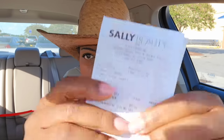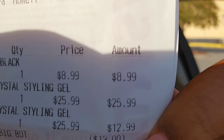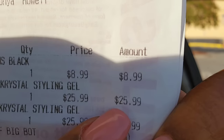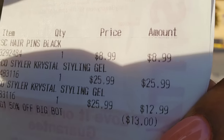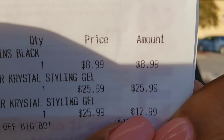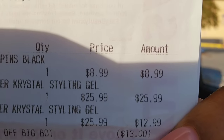Y'all think I'm lying. And I got me some bobby pins, y'all. I was out. I went on and got a big box. Let me make sure I show my, y'all see it? Eco Styler Gel. $25.99 right there. And because I bought two, I got 50% off. See how it's $25.99 for that one, but it's buy one, get one 50% off. Y'all see it? $25.99. I'm still just in shock. I'm just in shock.